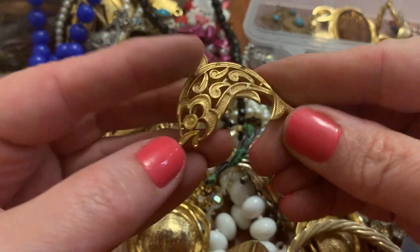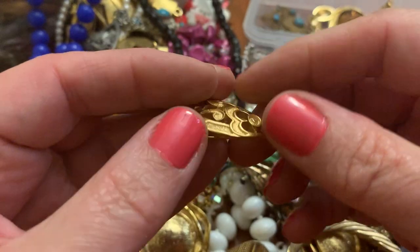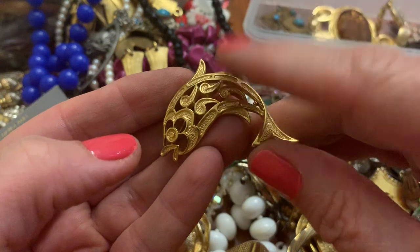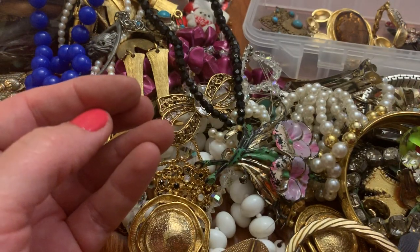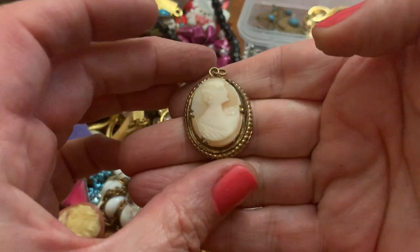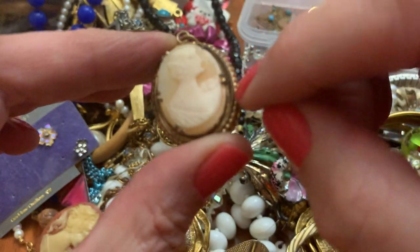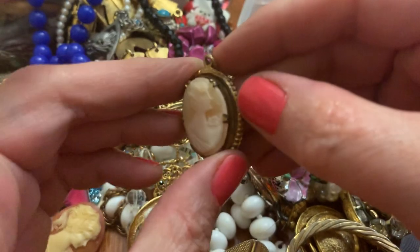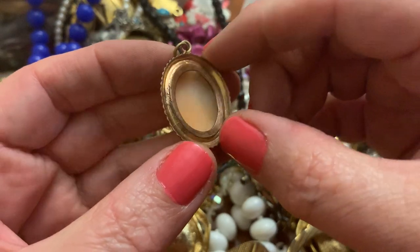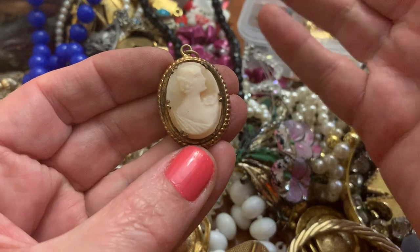This is a fish. I've seen this fish before, Trifari, and they have it with all enameled colors. Really pretty, but this is plain gold tone. I like fish. This is a real shell cameo. It had little plastic pearls around it. It had some verdigris, and I cleaned it, and the little plastic pearls fell off, but there were only a few. I think it's fine without it.